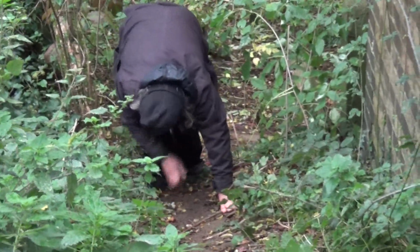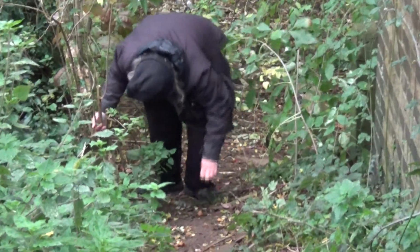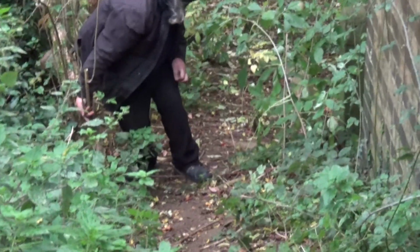Almost there. It's a nasty bit this, because it's got all the nettles as well. Nearly there. Oh, I'm nearly there.